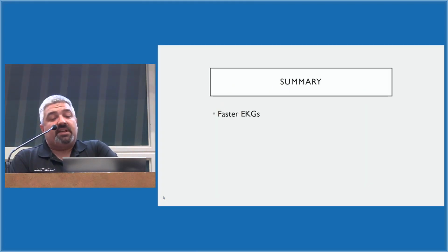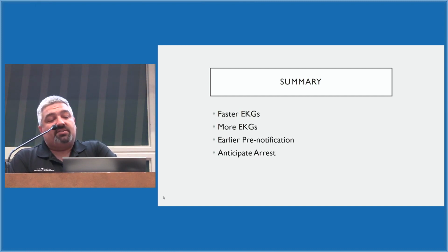So I want faster EKGs, I want more EKGs, I want earlier pre-notification, and I want us to anticipate that the patient could arrest or otherwise deteriorate.